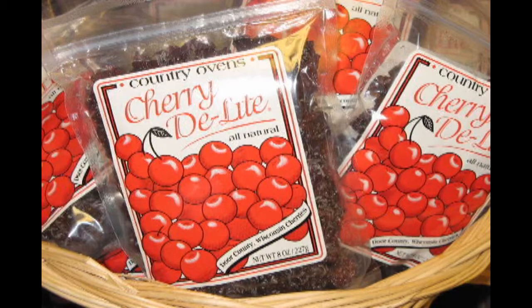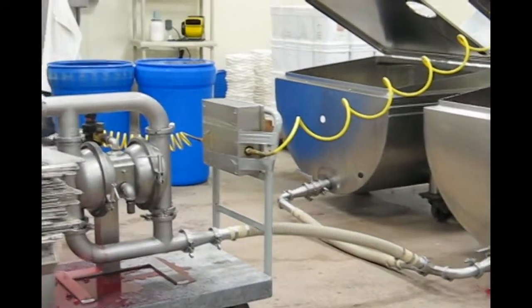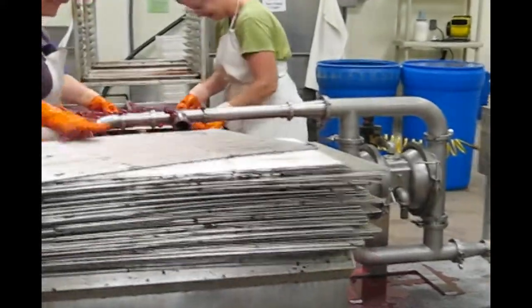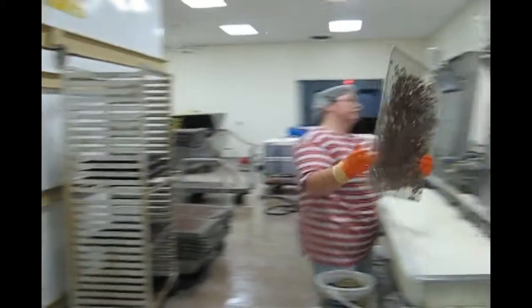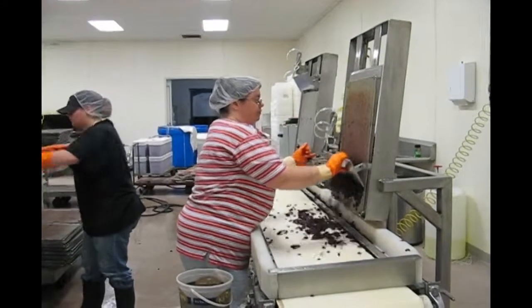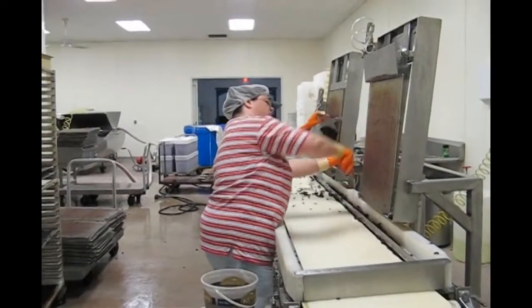So, in January of 1987, my parents started plans for operating Country Ovens Limited, and they decided to call their product Cherry De-Lite. By Memorial Day, they began producing the best dried cherries you could imagine. Their working crew consisted of Mike and Kathy, along with 2 other employees. The 4 of them during the first 3 to 4 months of operation did everything. The dehydrating, packaging, labeling, shipping, everything.